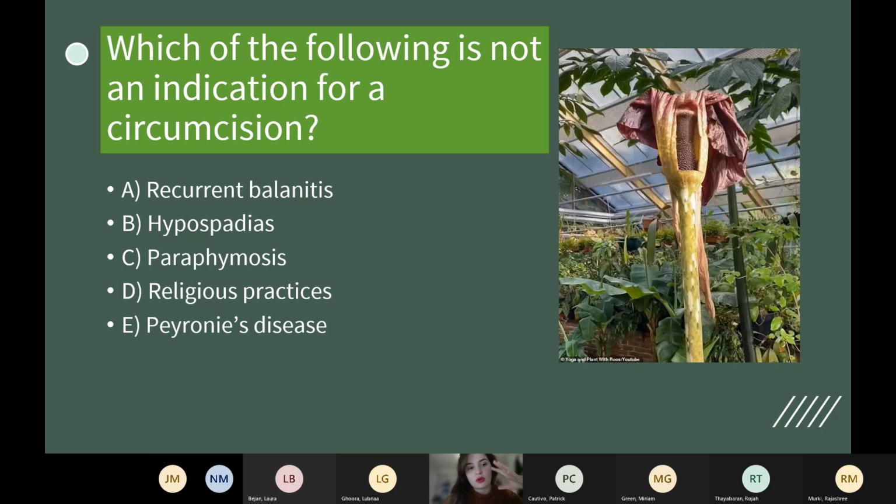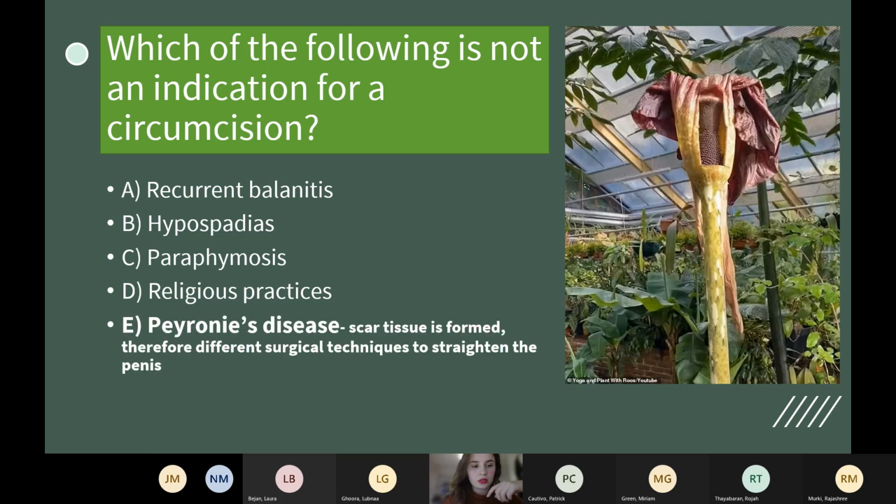Okay, so we've then got hypospadias and Peyronie's seems to be the general theme. So I think that's really good. One of those is right, and the wrong answer in this case is Peyronie's. In recurrent balanitis, it's usually that they're getting it because the foreskin's too tight and it needs relieving. So that is one of the indications. Paraphimosis, they're born with too tight a foreskin and it needs removal.